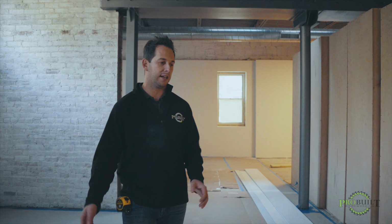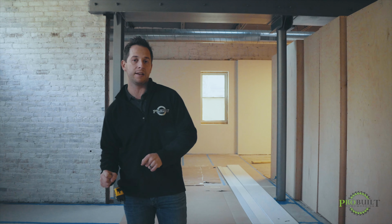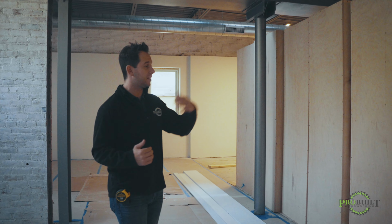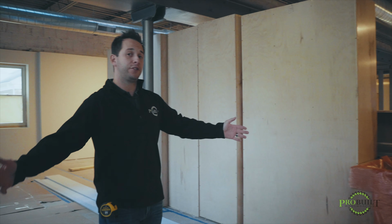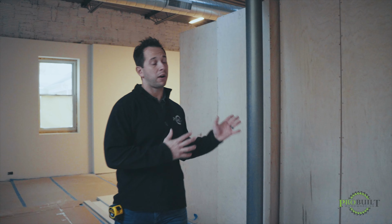All right guys, so coming into our main lobby here, the first thing you're gonna notice is a beautiful waterfall desk. This is a very, very cool design that Campion came up with, and we can't wait to bring this piece to life. Directly behind that reception desk is gonna be our 28-foot long custom white oak millwork wall. This thing's huge, guys.